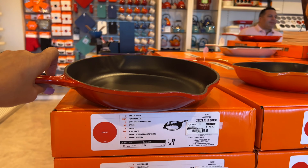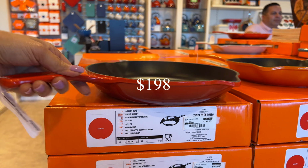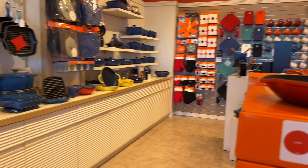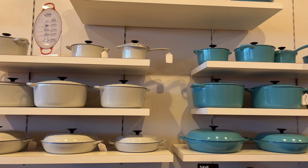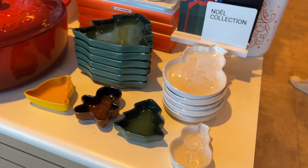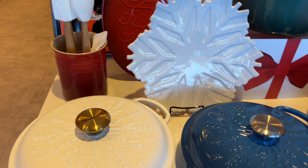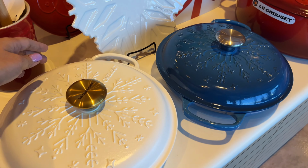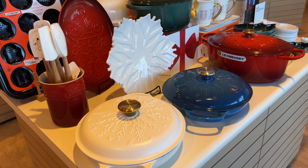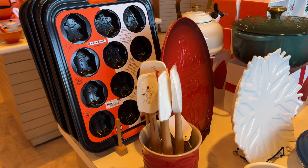$198. It's 35% off. Keep now. Look. $198. This one plus 35% off. Green one. You're looking for specific size? No. This one? Huh? I'm going to open it. $310. $32.